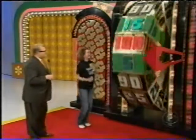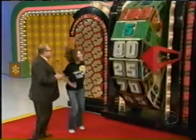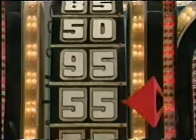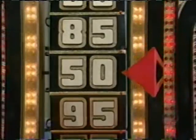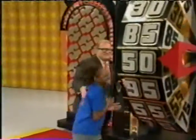Here we go. Higher than 60. Everybody's really bouncy today. Higher than 60. Here comes 75. 55, 90, 50. Oh, Julie, I'm so sorry. Kristen's going to the showcase. Showcase is next. Don't go away.